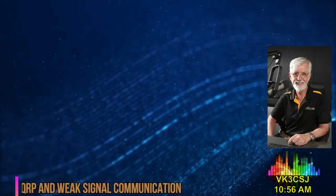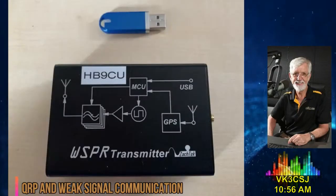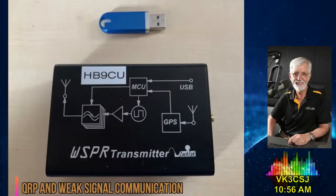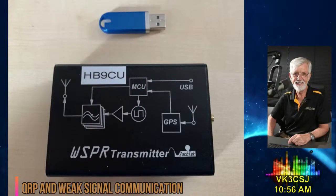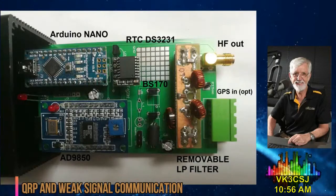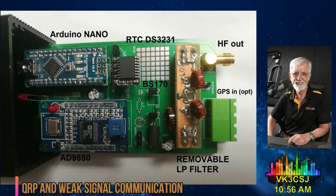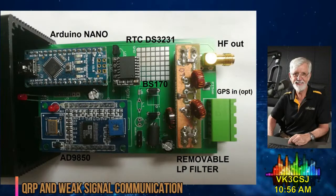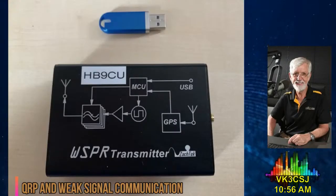Worldwide Special Interest Groups, QRP, and Weak Signal Communication. The International Whisper Beacon Group plan to provision a whisper transmitter in ZL. WSPR, pronounced whisper, stands for Weak Signal Propagation Reporter. The whisper transmitter, custom-made by Zactec, based in Sweden, was supplied to Branch 20 of NZART by the International Whisper Beacon Group at no cost.